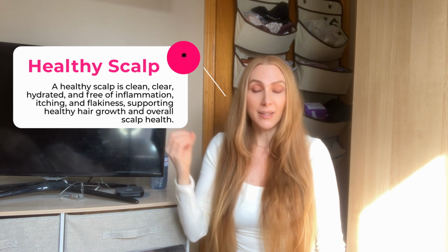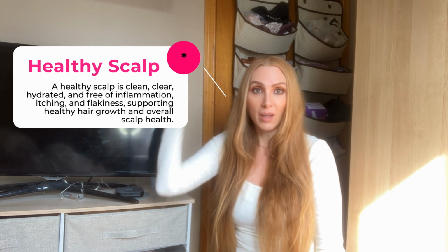And the key to healthy hair is having a healthy scalp, which is why I always promote keeping this area clean. And I also like to give myself scalp massages because you want to increase the blood circulation, which is amazing for hair growth. So you may or may not need a clarifying shampoo in those instances. Depends on your lifestyle. So I don't use one.